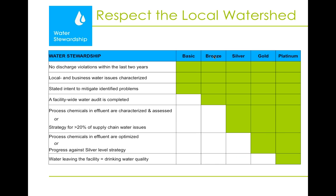Okay, so moving on to water. At the basic level, you're just beginning to look at issues surrounding water quality at the manufacturing facilities, so making sure there are no discharge violations, characterizing local water and business water issues, taking steps to identify the problems. A facility water audit is completed as you move up, and then companies that produce effluent have to begin to characterize and assess the process chemicals in that effluent. If no effluent is produced, then we ask the companies to address issues in their supply chain. As you move up, slowly we begin to optimize the process chemicals, and then the cradle ideal at the platinum level is that the water leaving the manufacturing facility is actually drinking water quality. It meets drinking water quality standards, which is a very high bar.